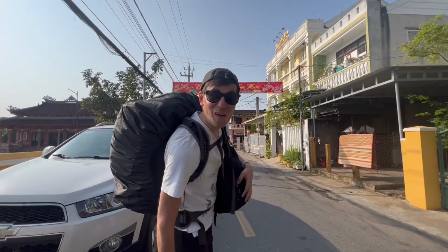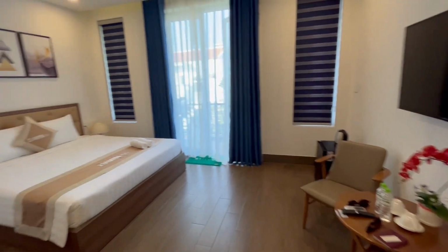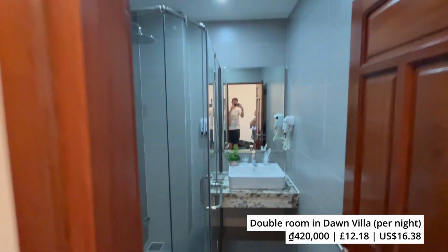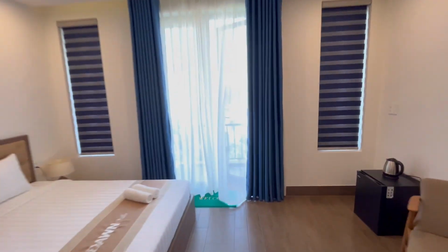We've arrived in Hoi An. And this is where we're staying, the wonderful Dawn Villa. Not only is this room beautiful, but the family running the guest house are so nice and welcoming, as you'll soon see later in the video.